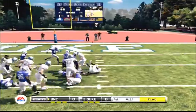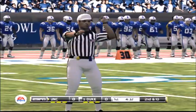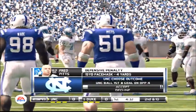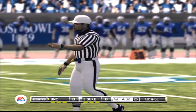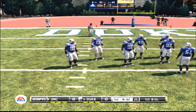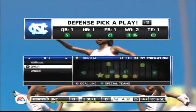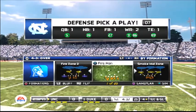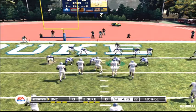Toss play. Tackle at the 8. Personal foul. Face mask on the defense, and the defense gives up some free yards to the offense. You know, penalties can ruin a team's chances to win if they commit too many. They've got the defense on their heels now. It's first and goal. Ball on the four.